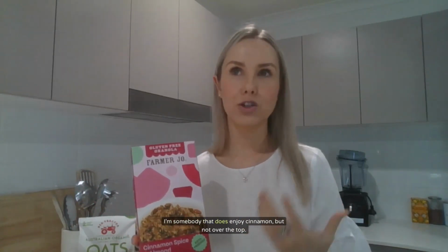And they've got a few different varieties. So I actually started with a different one. I think it was their almond and coconut. And then actually made my way over to this one, and this has sort of taken over as my favorite. So it's cinnamon, spice and almond. And I'm somebody that does enjoy cinnamon, but not over the top. So I was a little bit unsure how I'd go with this, but it's so subtle and it's just beautiful.